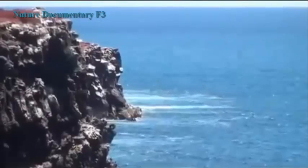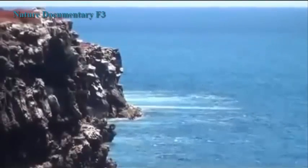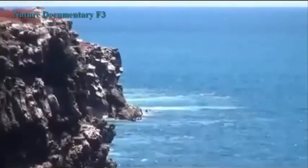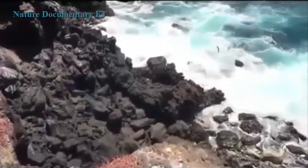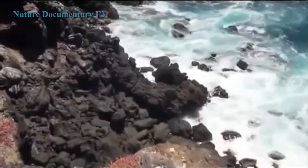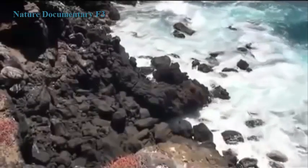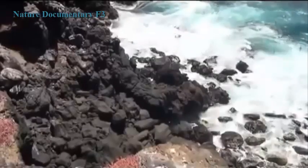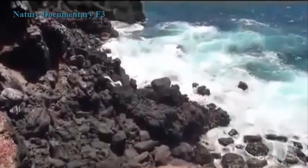The Galapagos Islands are of volcanic origin. They're the tips of a huge range of volcanoes, a hotspot which is still active. 6 volcanoes erupt on a regular basis. The archipelago is the region with the world's greatest volcanic activity.